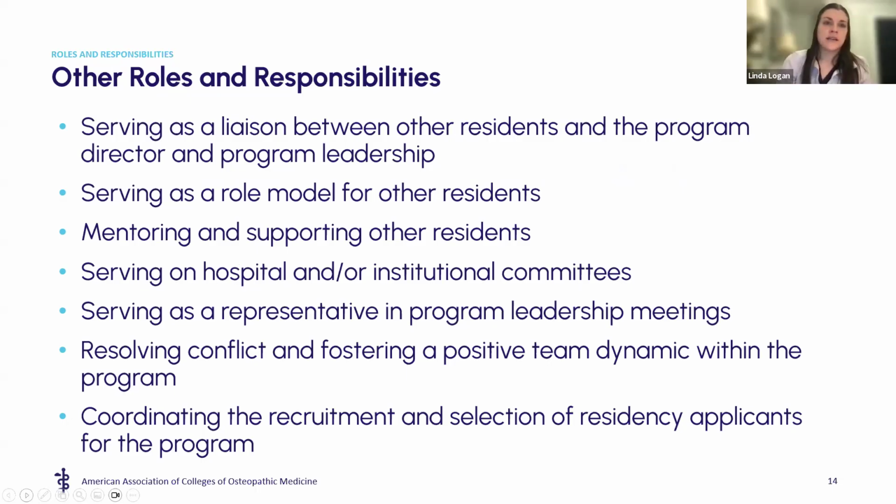And then just to summarize other roles and responsibilities. As has been hit on, you're the central person of contact between the residents and the program leadership. You're a very important piece because you can't just go from manager to resident; you have to have someone in the middle to convey the message properly. So that's what the chief resident does.